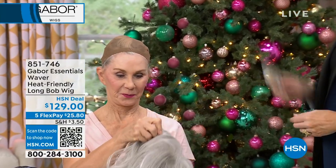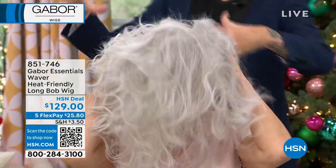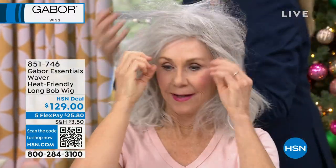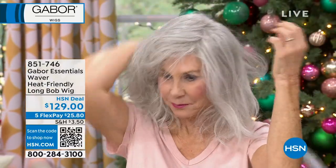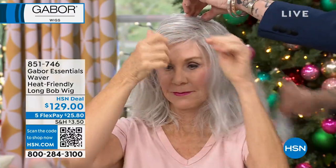And to bring the wave back, how would you do that? To bring the wave back, the fiber has a memory. So once you wash it, it will just snap back into place. Really? Yeah. We wash it so none of the styles will fall out. Oh, there you are. You're doing it yourself. I'm just going to give this a little brush for you.